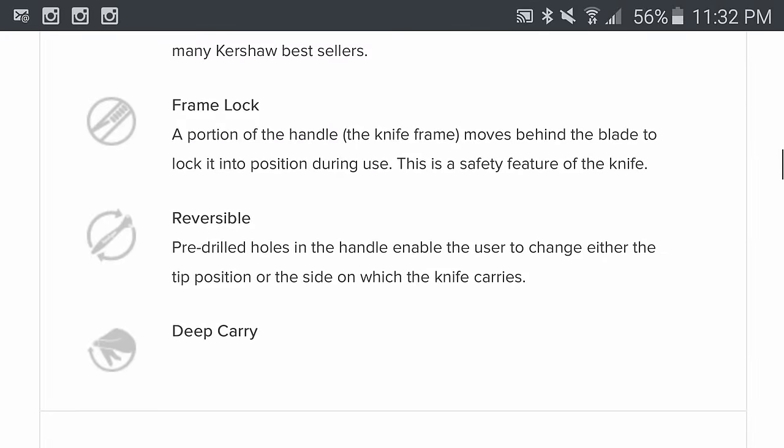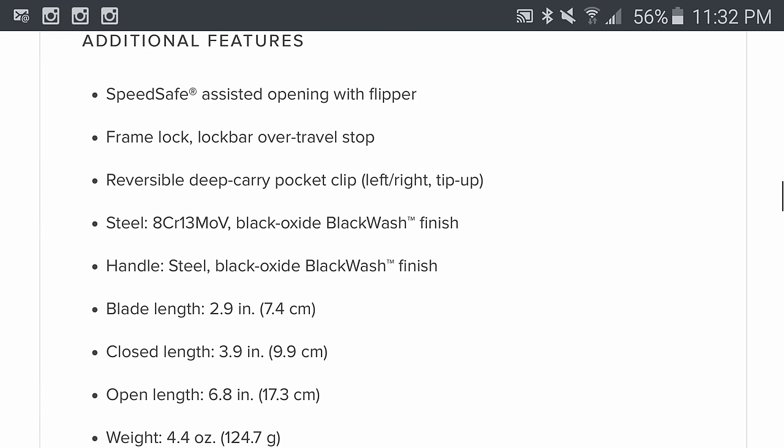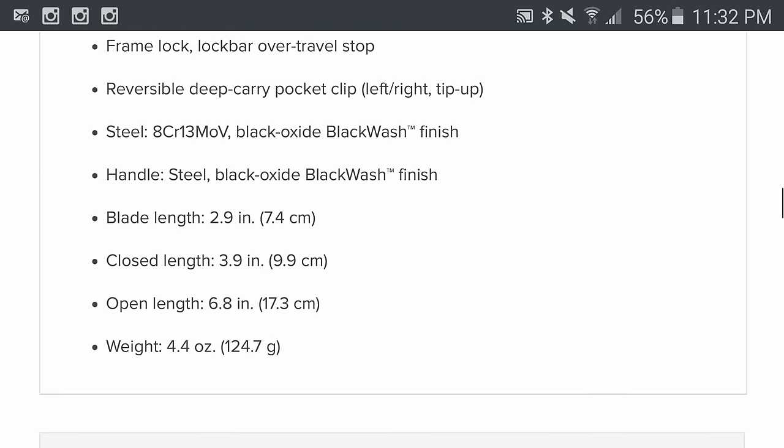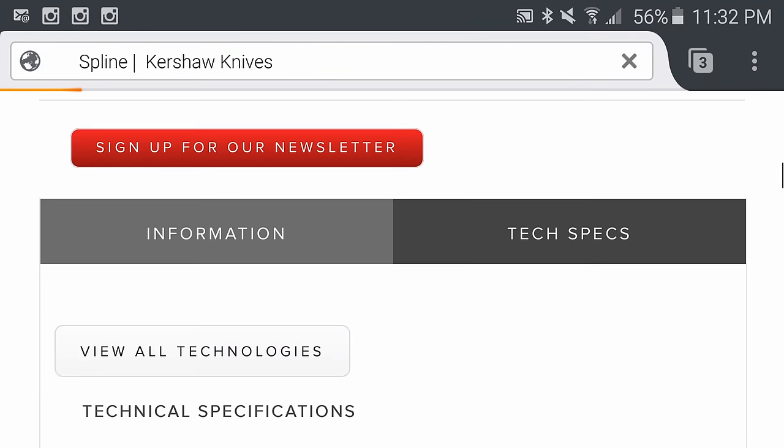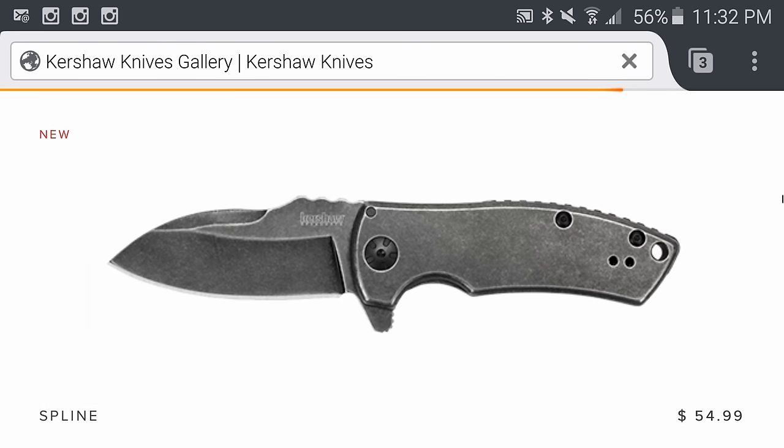Flipper, speed safe, frame lock, reversible clip, deep carry, black wash finish, 8CR, 13MOV, blade length 2.9 inches. So it is quite small and stubby, but I do quite like that. That appeals to me, that one.